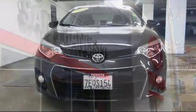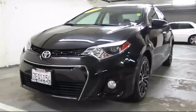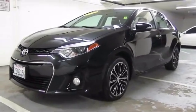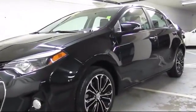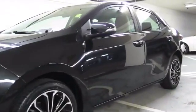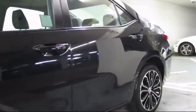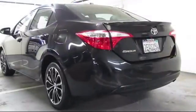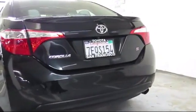And here's a look at one of our vehicles from our great selection of pre-owned cars, trucks, and SUVs. And it comes equipped with keyless entry, steering wheel controls, alloy wheels, air conditioning, traction control, power windows, CD player, side airbags, fog lights, anti-lock braking, and has less than 70,000 miles on the odometer.